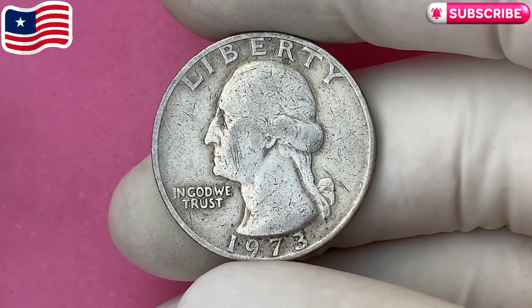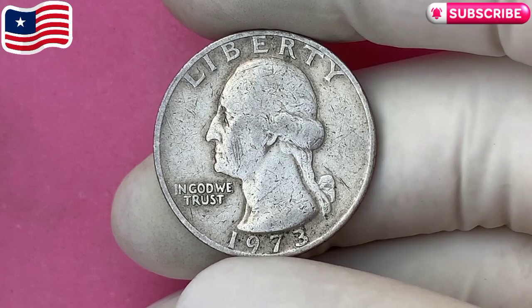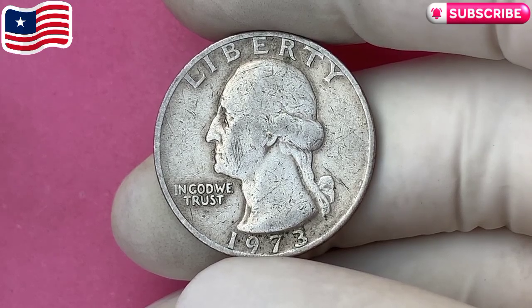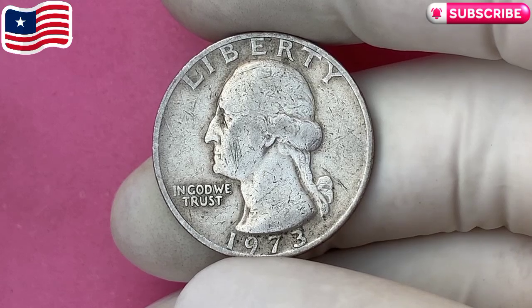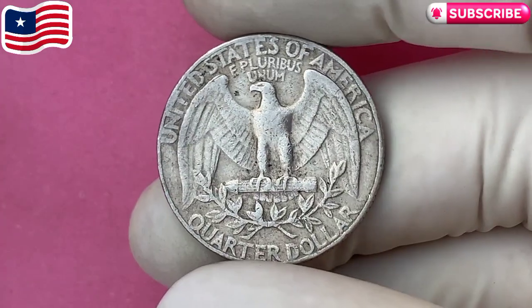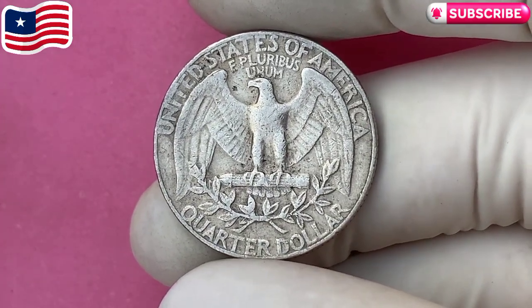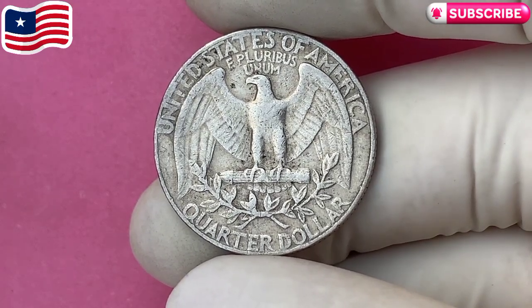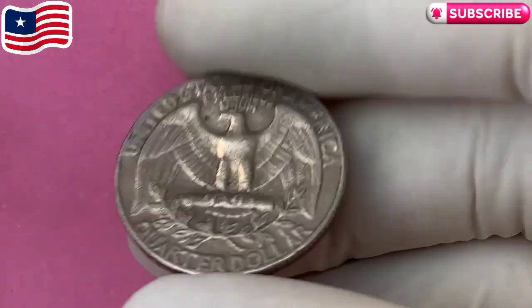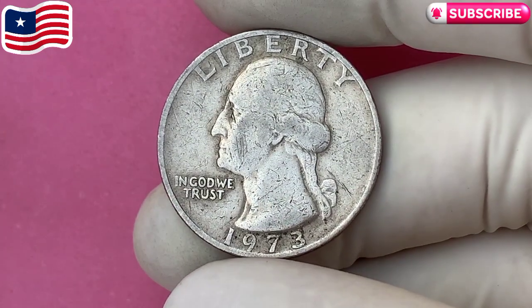Third expensive coin, we're turning our attention to a coin that might seem ordinary but could be hiding extraordinary value, the 1973 United States Washington quarter dollar. At first glance, this coin looks like any other quarter you've seen in circulation. But if you take a closer look, you might uncover a fascinating story and, potentially, a very lucrative surprise.